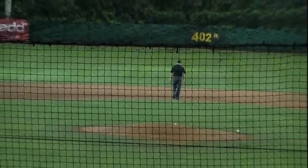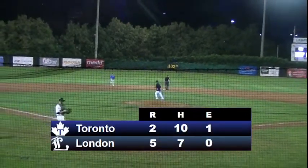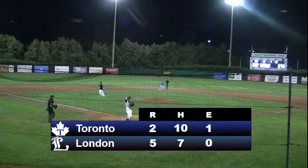However, the Majors get 2 in the inning on a 2 RBI single from Chris McQueen. We're after the top of the 7th here at Labatt Park. Majors lead 5-2.